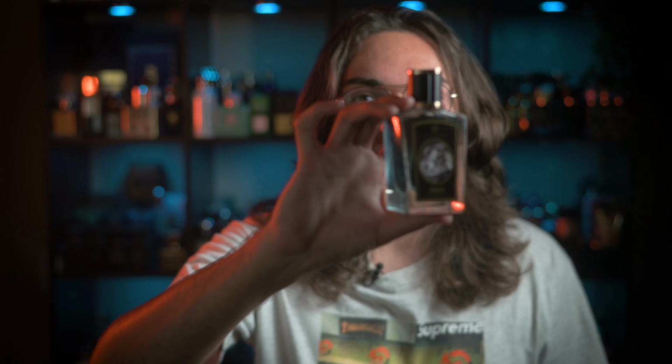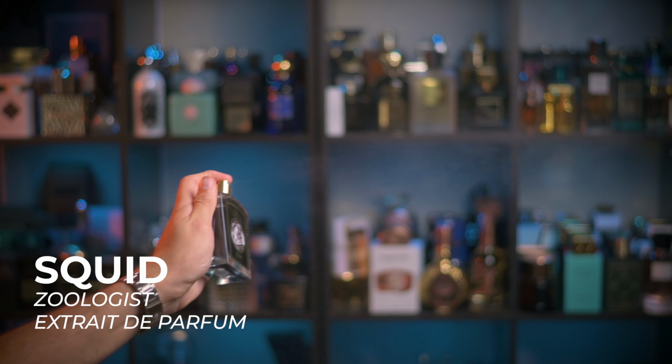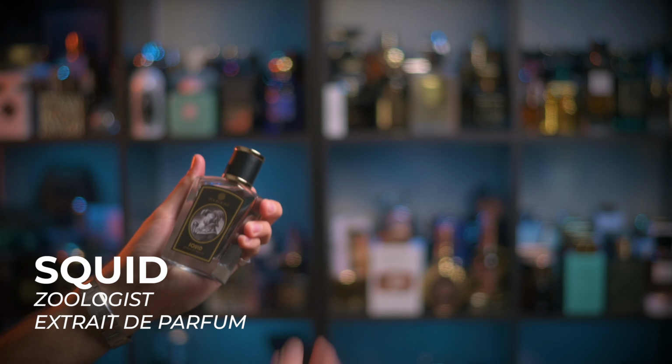The next one is from a seriously underrated fragrance house. They are so creative, and I just love all of the creations that they come up with. And this one is from Zoologist, and this one is Squid. So there's something so unique about this fragrance because it's inky. It's got a sea salt vibe, and you also have some ambergris and benzoin. So it's gonna be a little bit of a sweetness.